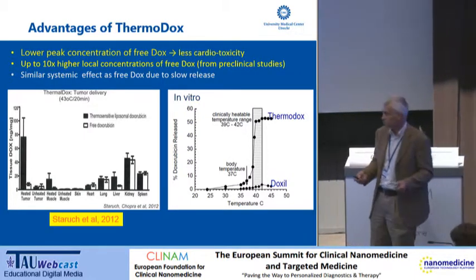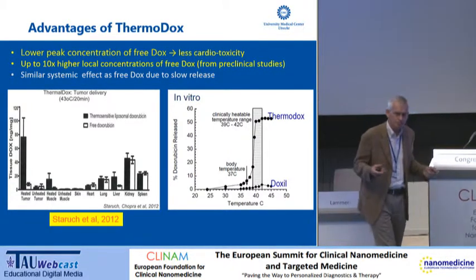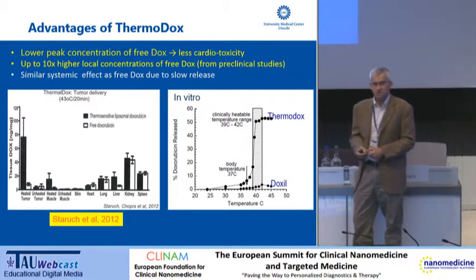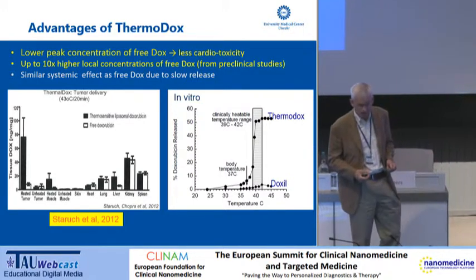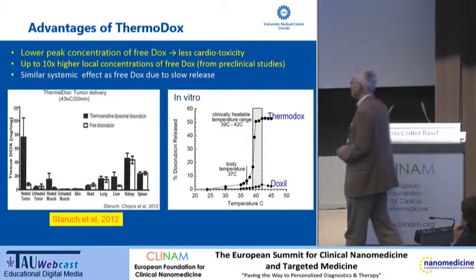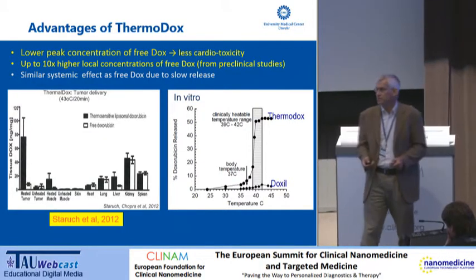And that's a very important thing, because some people say that ThermoDox is leaking at 37 degrees, and that would not be a very good characteristic of the liposome. We actually think more and more that this is a necessary thing, at least according to our discussions with our oncologists. In advanced breast cancer, where the probability of metastasis is already very high, you have to have a systemic effect of the doxorubicin as well. So you have to treat both the primary tumor as well as the metastasis.